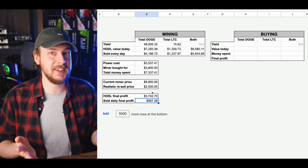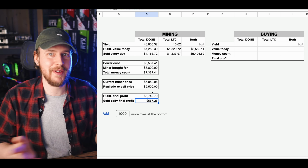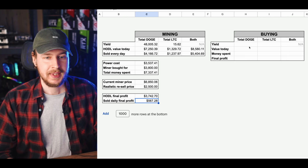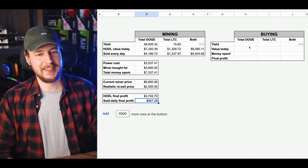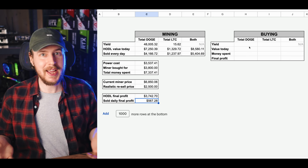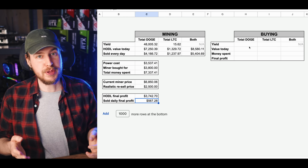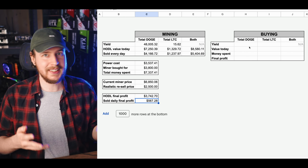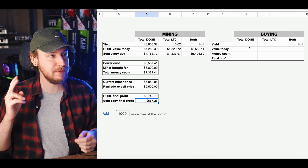Now, let's talk about mining versus buying. Everyone's favorite topic, right? And what I want to talk about here is, obviously, I'm a crypto miner. I love mining. Maybe I'm a little bit biased here, but I think comparing just buying crypto versus mining crypto isn't an apples to apples comparison. And I have two reasons why.